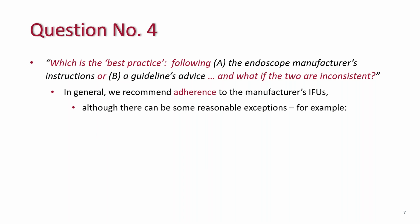You may remember years ago there was a discussion about using 2% glutaraldehyde during a 20-minute soak off-label or during a 45-minute soak on-label. So the guidelines usually endorse 20 minutes, while the manufacturer's IFU endorsed 45 minutes. So there was an inconsistency. What would you do? In general, we do recommend, as I said, the manufacturer's IFUs, but there may be reasonable exceptions, such as data in the literature supporting another practice.